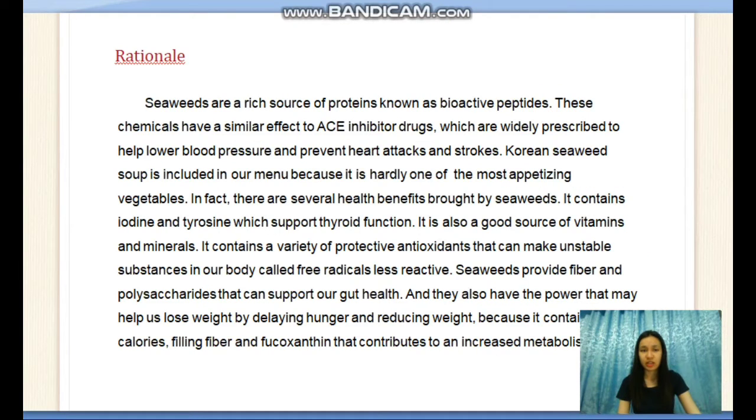For its rationale, seaweeds are a rich source of protein known as bioactive peptides. These chemicals have a similar effect to ACE inhibitor drugs, which are widely prescribed to help lower blood pressure and prevent heart attacks and strokes. Korean seaweed soup is included in our menu because, although it is hardly one of the most appetizing vegetables, there are in fact several health benefits brought by seaweeds.